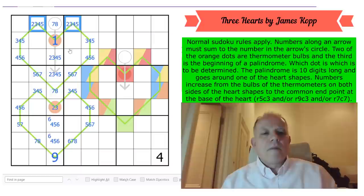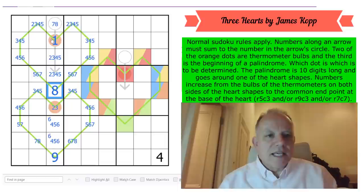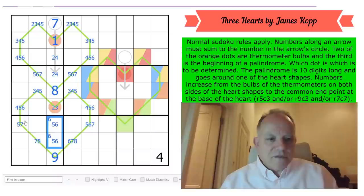My goodness, if that's how you're meant to figure this out, James, that is brutal, brutal, brutal. But anyway, that does prove this can't be a 7. That's an 8. This is a 7. Now, this is a 2-4 pair. 4 comes out of here. That's a 5-6 pair. This is 7. Well, at least we get some go forward a little bit from here.